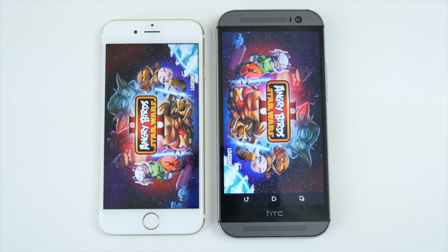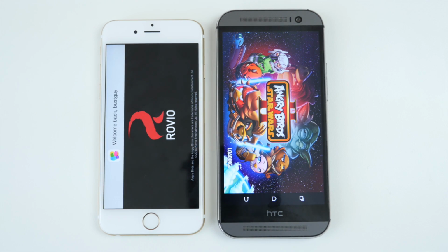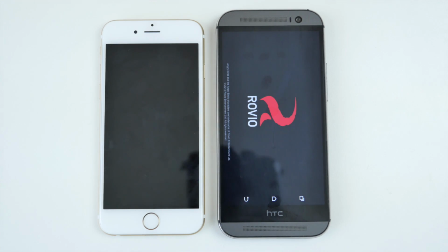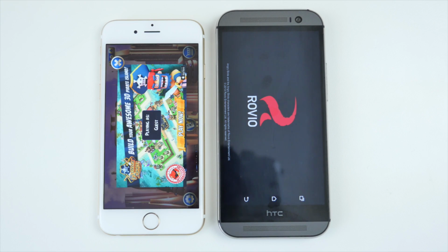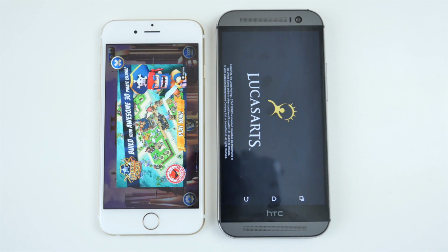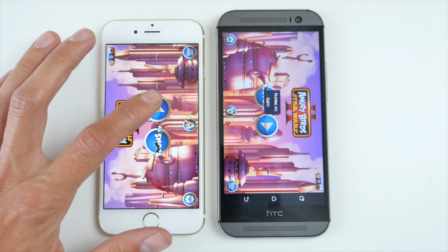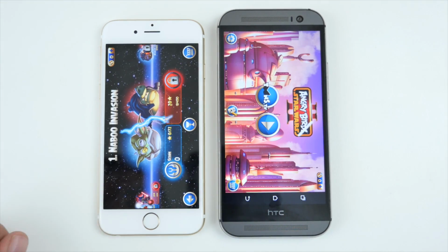We're loading up Angry Birds. I'm pretty sure everyone has played one variation of this game or another, and this is Star Wars Edition number 2. And currently the iPhone 6 does hold quite a bit of a lead and is fully loaded. Still waiting for the M8. And there we go, equal now.